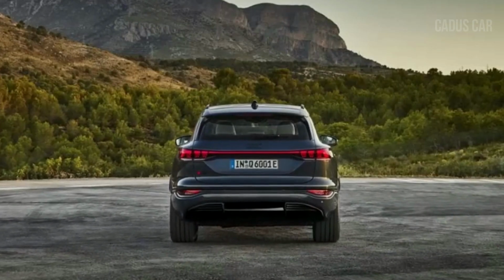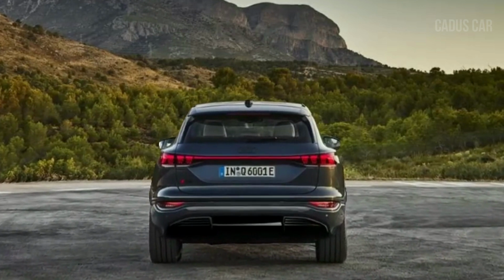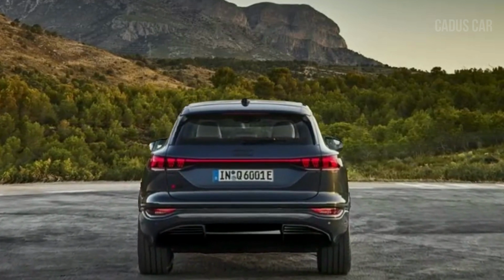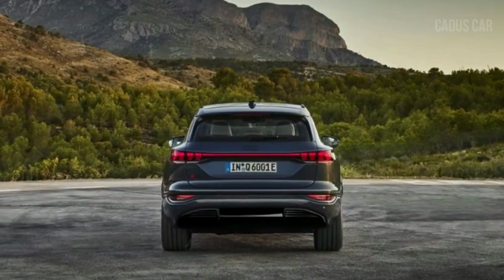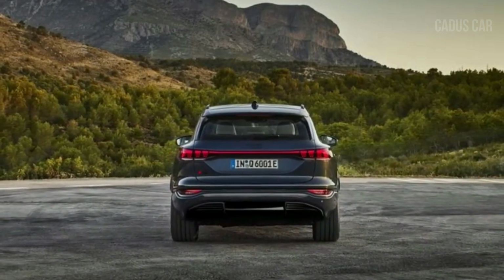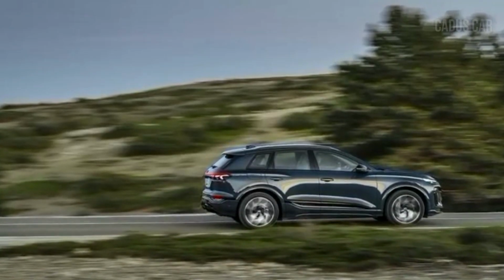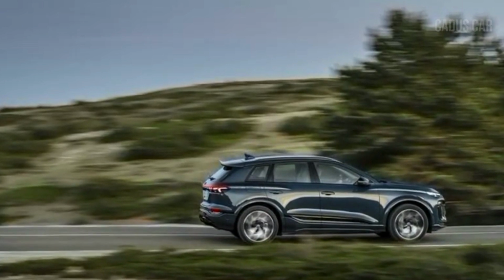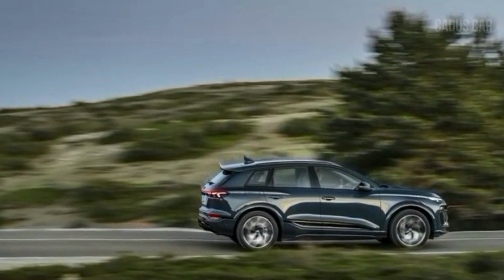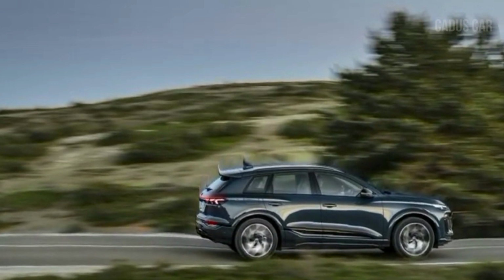Pricing for the US market has yet to be announced. We expect the Q6 e-tron to start around $66,000, with the SQ6 e-tron likely opening around $72K. That's a fair bit more than the Q5 and SQ5, which currently start at $46,495 and $58,895 respectively. But their new features and fast charging capability should make them compelling EV options in a hotly contested SUV segment.